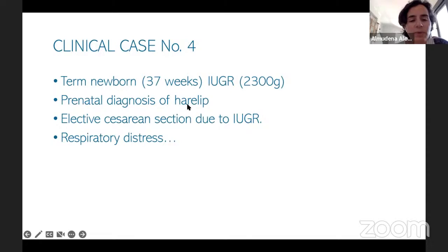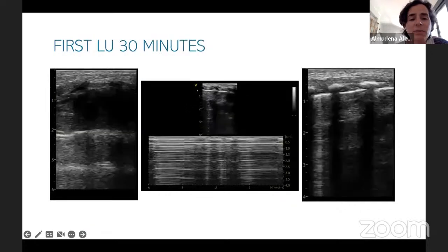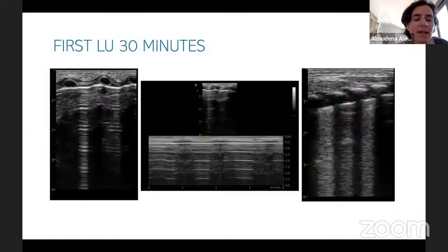She also developed respiratory distress. In the first lung ultrasound that we performed in the first 30 minutes of life, she had mild respiratory distress. You can see the mouse here. We don't see lung sliding at all. We don't see B lines either. We see only A lines in this area here.